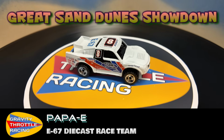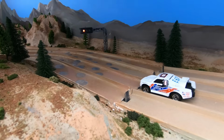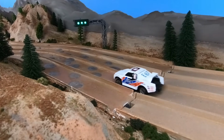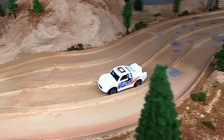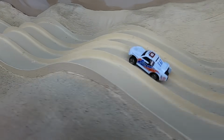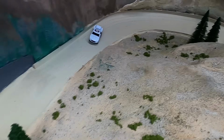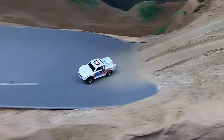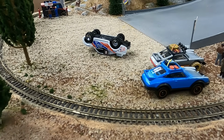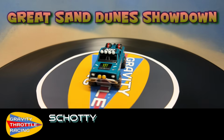Alrighty, so we've got Papa E kicking us off with a Ford Baja truck. He is from North Carolina and he is new to this course. That's a beautiful Ford truck, and I tell you what, E67 DRT Diecast Racing team is underway. And here he comes onto the sand, and he's cruising along. A little slowed up, but now over the dunes, look how smooth he looks. There is a modified suspension, we believe, and wow, that made it really nice and smooth around this part. He's gaining a lot of speed. Beautiful over the jump, too bad he flipped over, but let's take a look at what his fastest time was. 19.5037. Great job.